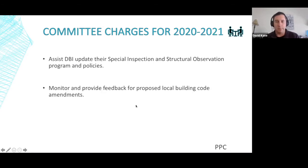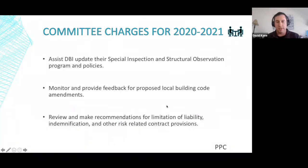We're also generally monitoring and helping provide feedback for local building code amendments that various jurisdictions may be thinking of, specifically trying to look at how these code changes may impact the practices of our engineering businesses. We're also reviewing recommendations for contract provisions that affect risk and liability. So limitation of liability, indemnification items, and to see if we can help get a consensus on better terms and conditions for our contracts.